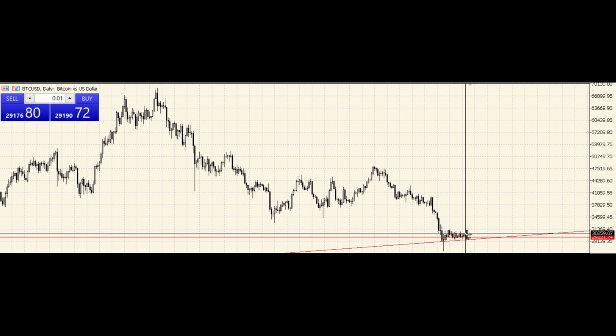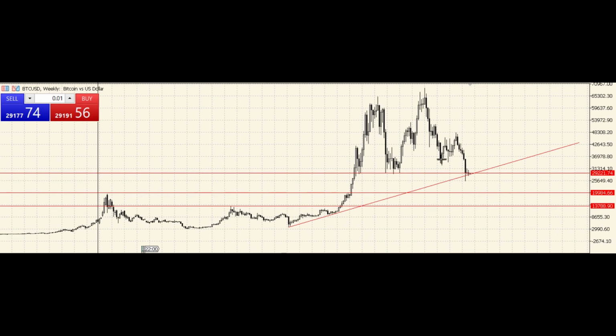Maybe after this movement we will go down, we will break this support, we will go to $20,000, or maybe, as said before, $14,000, or even $8,000 or $9,000. Also, I would like to say, if we will see Bitcoin near this trend line under $70,000 or $67,000, so we will have more chances to go to $100,000. That's my strategic view on this situation.